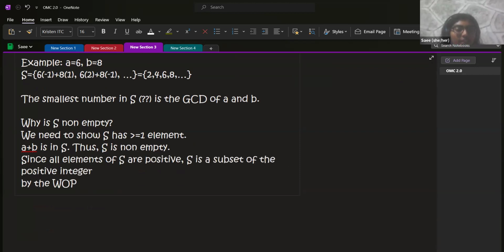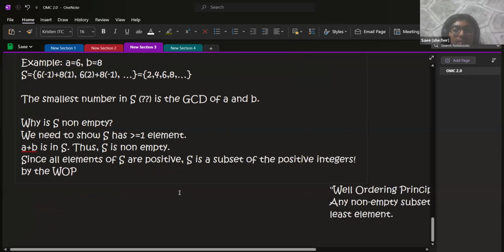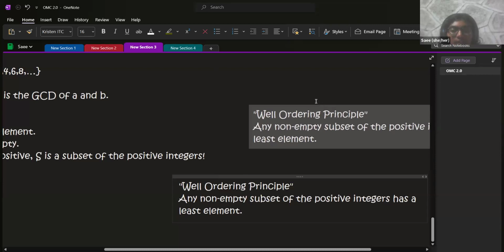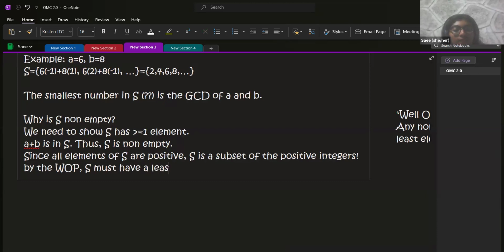Yay! Now we can invoke the holy WOP. Wait, hang on. Okay. By the WOP, S must have a least element. Yay. Okay, that's progress.